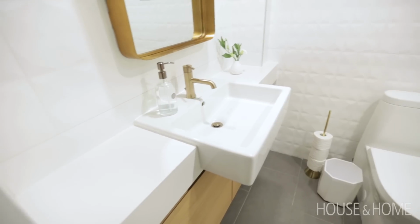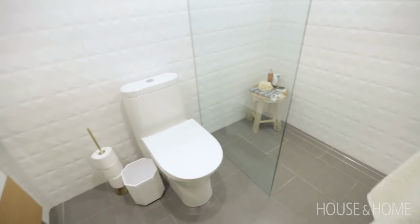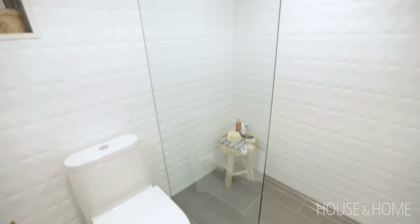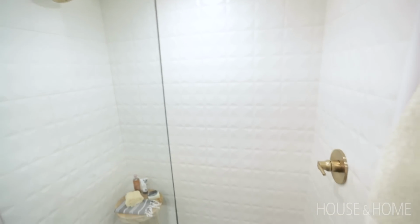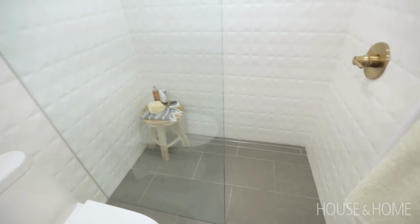There's not a lot of space in this washroom, so we decided to take out the existing tub and put in a shower. It helps to make it feel more open and spacious because there's no sort of apron of the tub and the floor extends all the way through.